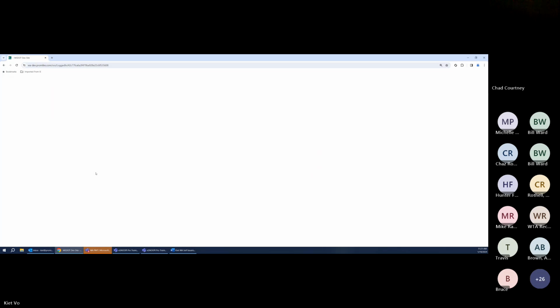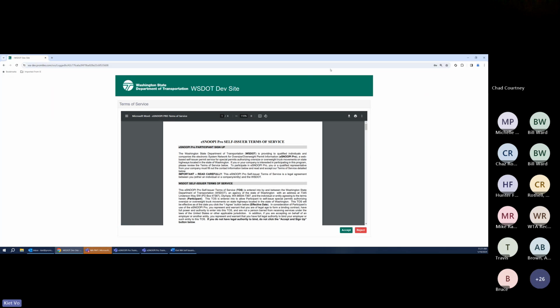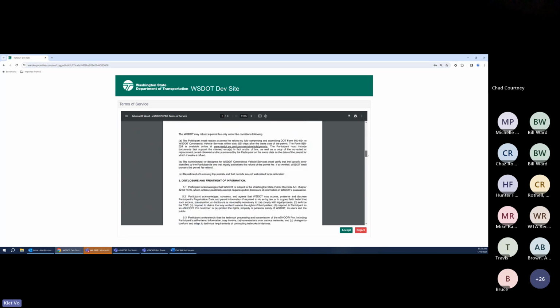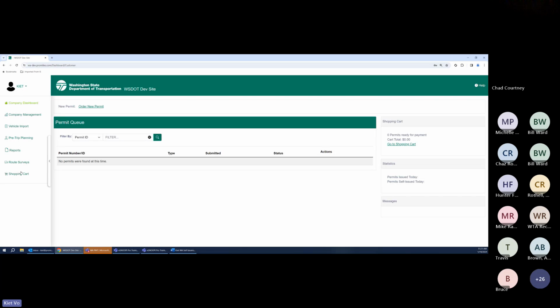Okay. And once you're logged in, once again, since this is the first time I've logged in with that second user we created, you do see the terms of service. And again, you can download it, print it, but you do hit accept here after you have had the opportunity to read through the eSNOOPI Pro self-issued terms of service. Hit accept. And now we're logged in as that second company that we created.